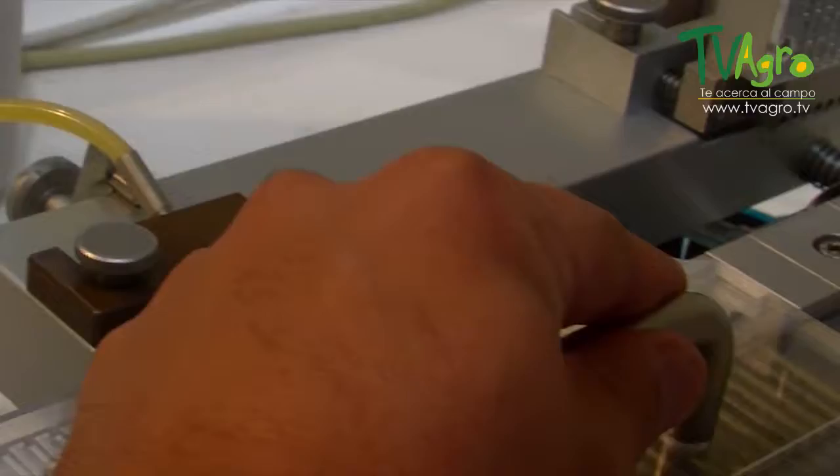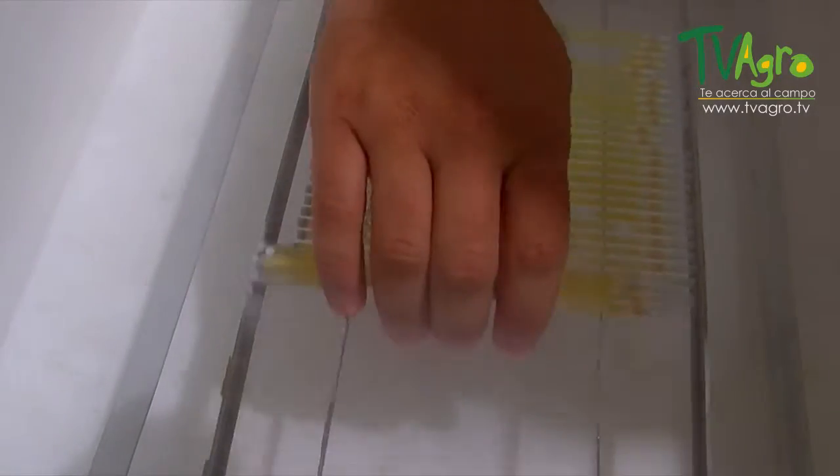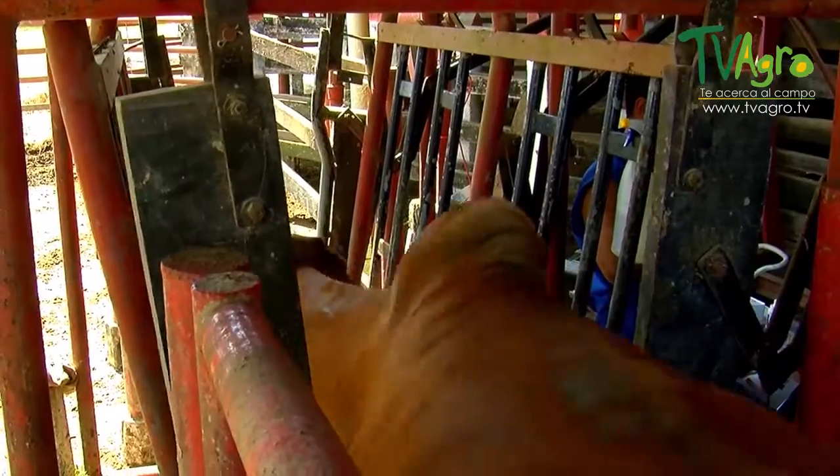Another advantage biotechnology gives us is that we can use sexed semen. So, if I want to breed females, I can get only females. And if I want to breed males, I can get only males. Or if I want, I can get both males and females.